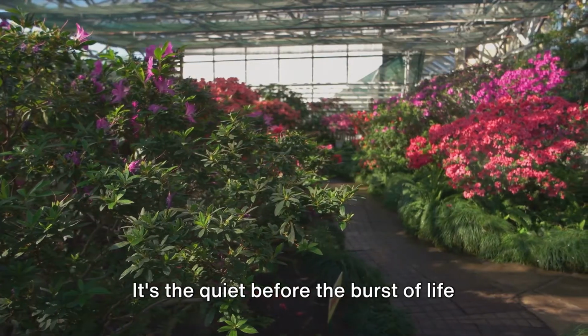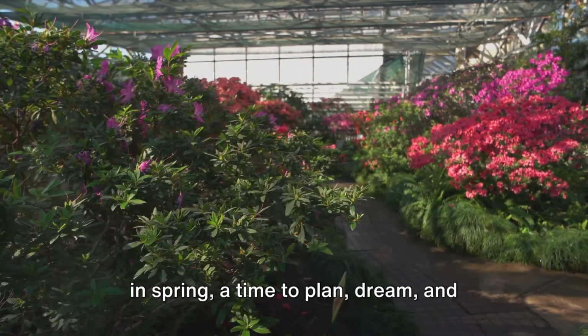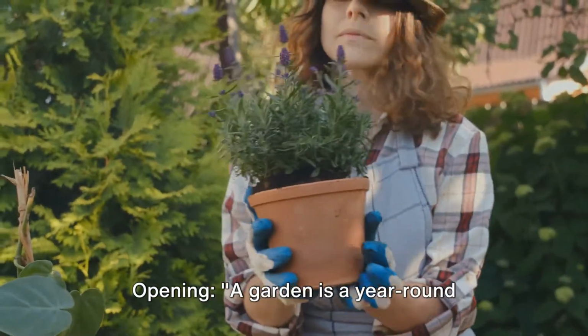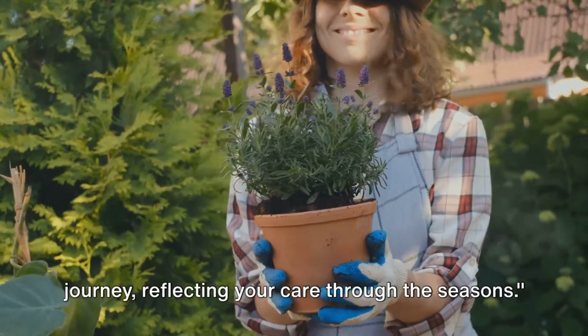It's the quiet before the burst of life in spring, a time to plan, dream, and anticipate the beauty that lies ahead. Opening. A garden is a year-round journey reflecting your care through the seasons.